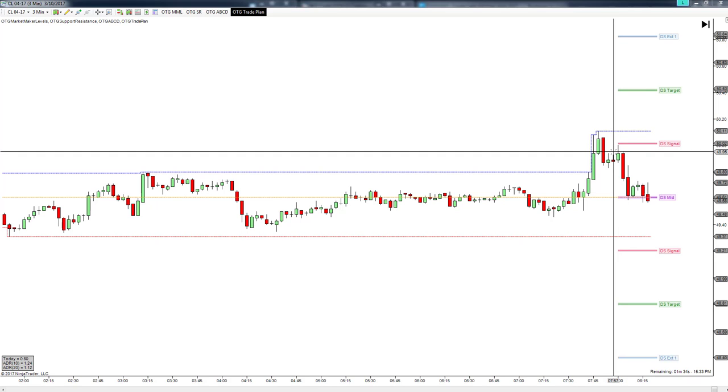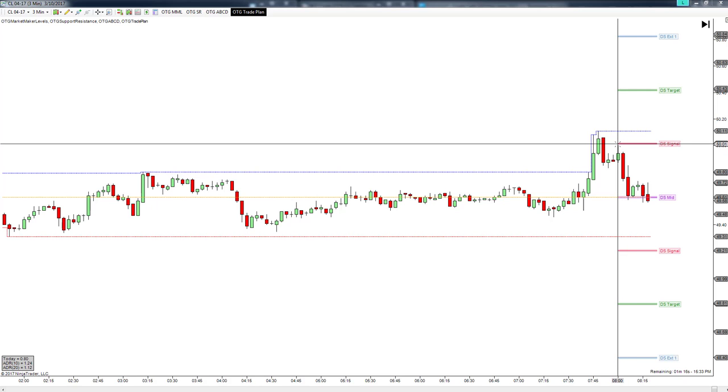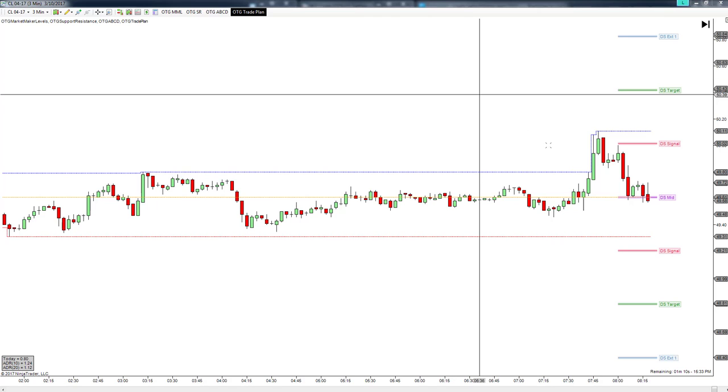But as has been the case on my couple of losing days here recently, I've gotten kind of caught up in that open emotion. So I avoided that opening salvo here today, although your daily structure signal did give you the perfect opportunity to get short, and I'll show you why I call it the perfect opportunity here.